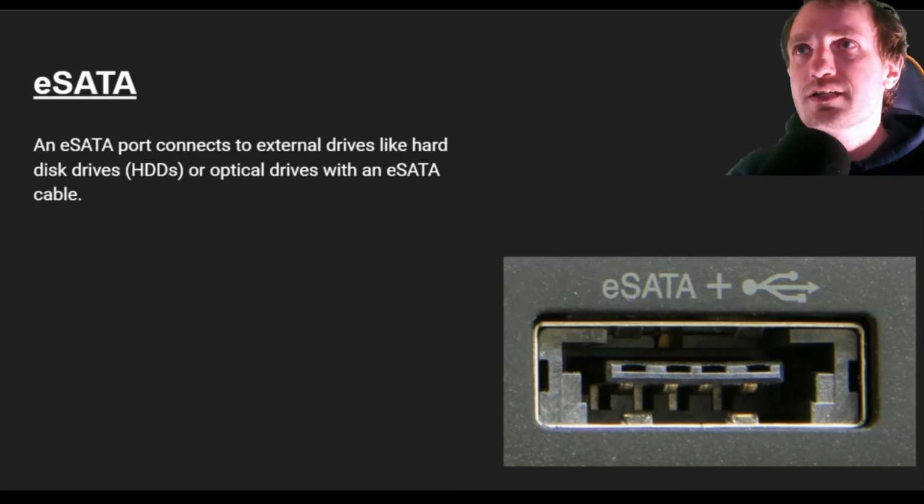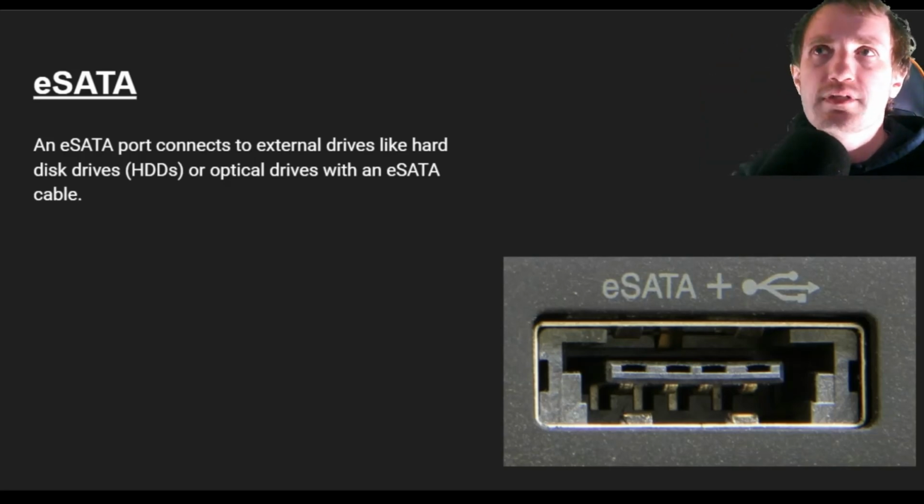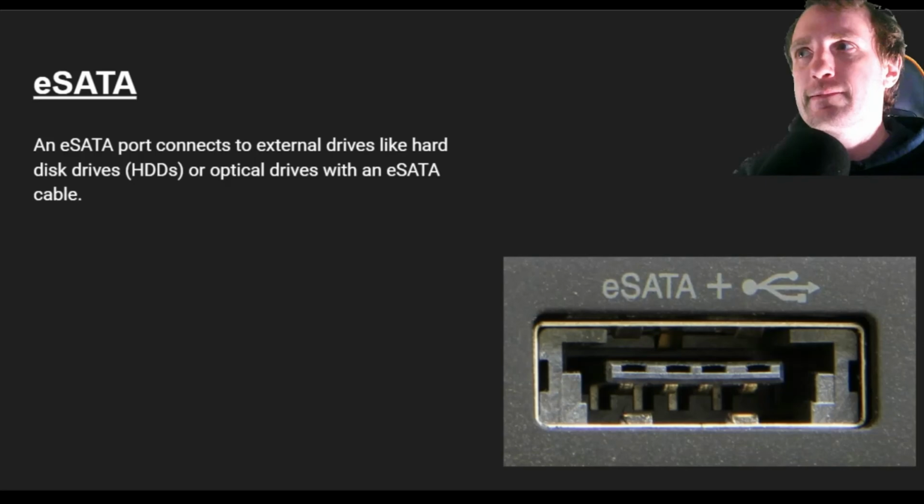eSATA is a port connection for external hard drives. So it's a great way to plug in external hard drives, even if you need an adapter. This is pretty much what you're going to be using for data transfer on an external hard drive. Now, a lot of external hard drives do use USB, but this is the way to go if you can.